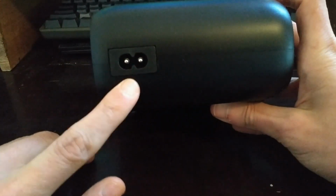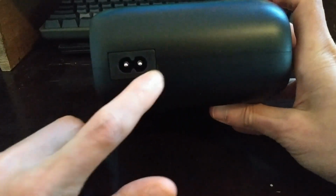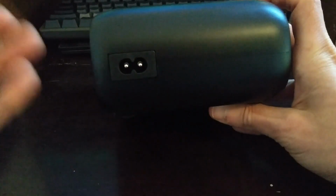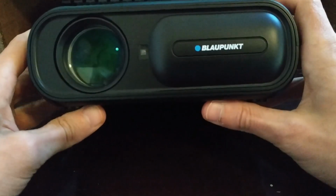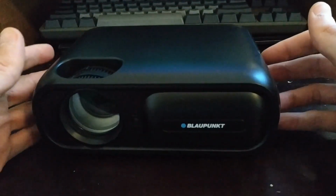And then over on the other side here, this is just your power port. It's just a standard figure 8 plug, so you can just grab any one that you have. It will be fine. But yeah, so that's basically the projector in a nutshell.